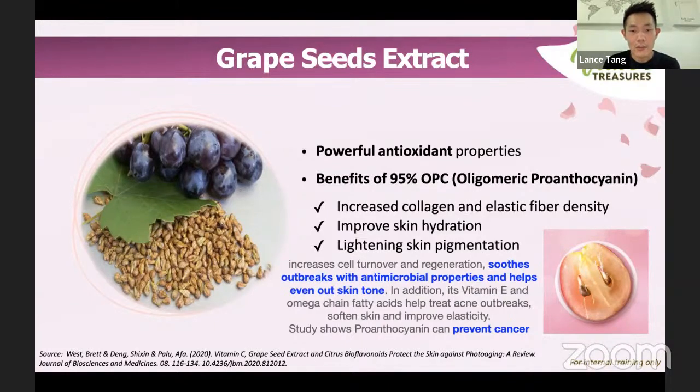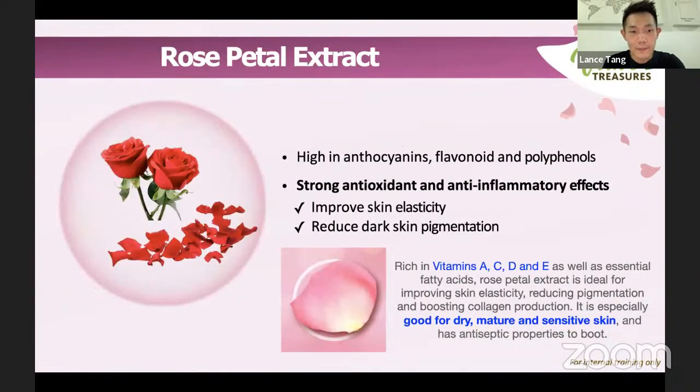So on top of that, we also know that grapeseed extract generally also helps soothe breakouts with antimicrobial properties, and it also helps even out the skin tone. Okay, so on top of that, something that is not so related to the skin, but it could also help because we also have skin cancer. So studies also show that this OPC will also help to prevent cancer in our body, right?